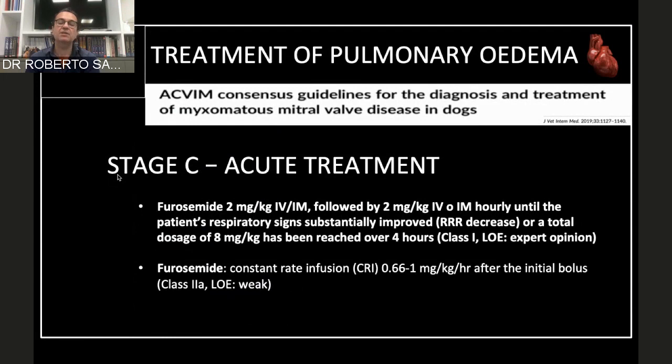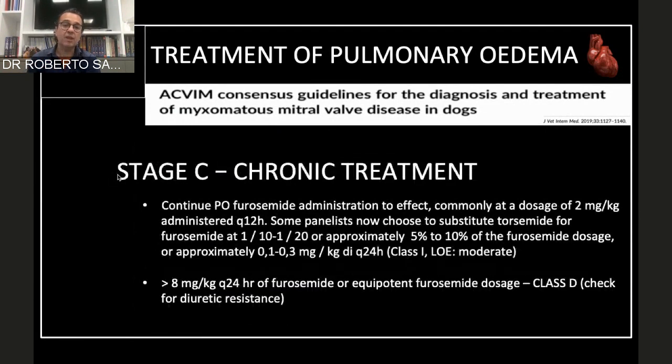It's a weak level of evidence, but in our units, we are treating several animals using the CRI, together with IV pimobendan in the acute stage of edema. I'm talking right now about alveolar pulmonary edema. And in this case, the CRI of furosemide, I think, is mandatory to have a faster recovery of the animal. In the chronic stage, the guidelines suggest usually 2 mg per kg of furosemide twice a day, and sometimes they try to change to torsemide.